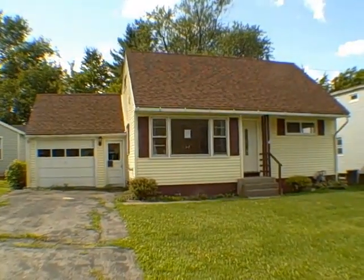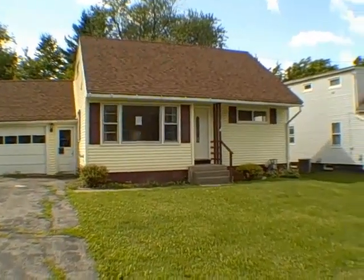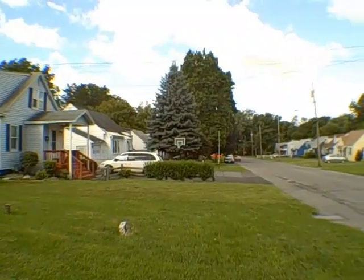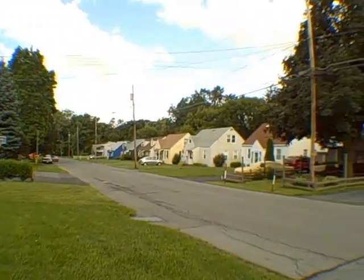Mattydale, my old stomping ground. This is where I grew up, and we're at 311 West Molloy Road. And believe it or not, I used to deliver newspapers back in the 70s here.